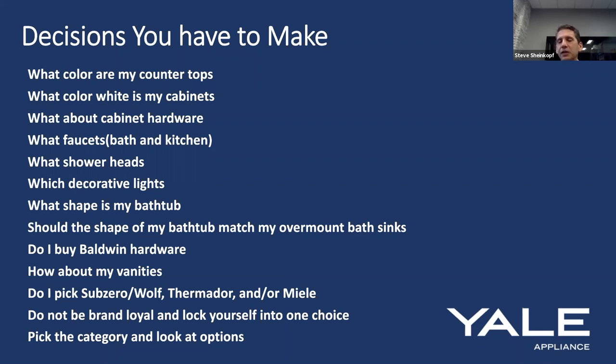Now, I'm not saying get the gold countertop because it's the last remnant in a granite yard. I'm just saying that a lot of the things we look at, white and gray and white, aren't going to matter a year in once you've moved in. So just be willing to compromise a little bit on your aesthetics and just get your flow right.